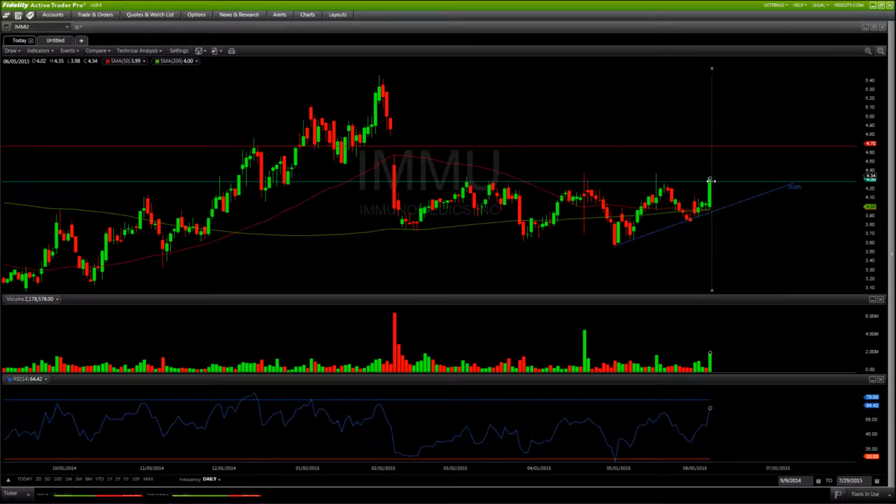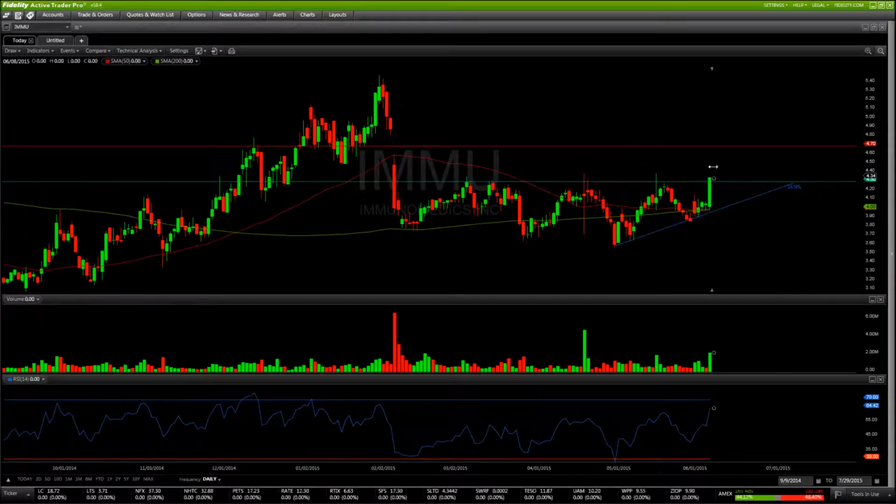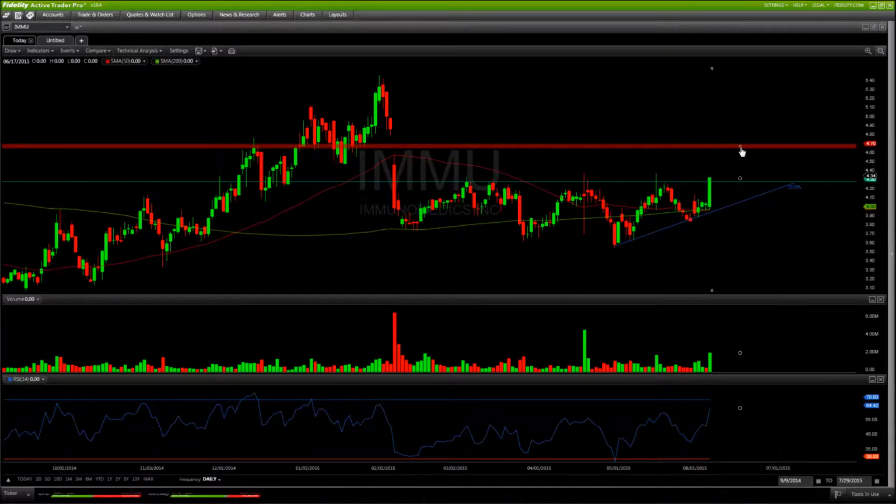I don't recommend taking a trade on this right now. If you were to enter here, having your risk all the way down at 4 puts way too much risk with the idea of maybe we can get up to this 470 area with a decent amount of volume and try to start working towards a gap fill.